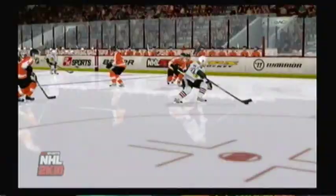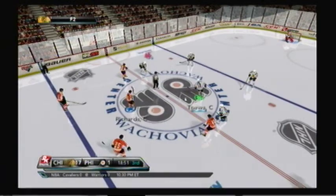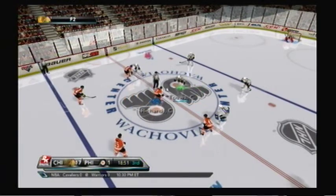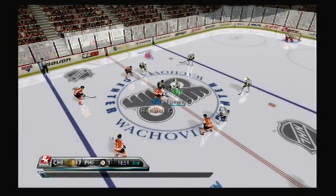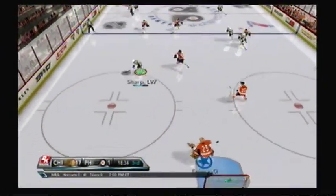All right, look at the replay of this snapshot goal. He waited, got his time, got his space, and picked his spot, then blink. It's already in the net. And that's why you wonder where the rest of the skaters were. Defensively, somebody's got to be out there and put a body on Chicago, or at least get a stick on that.